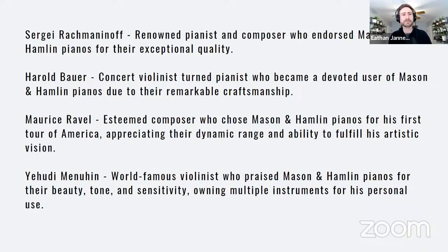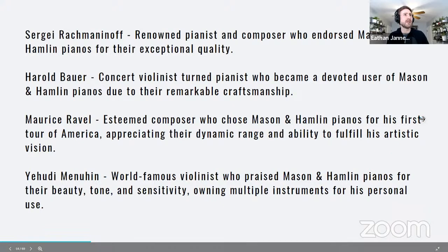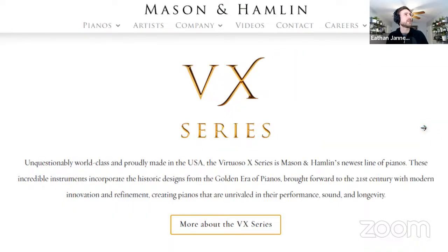In my research, I saw that on Mason and Hamlin's website, they've got a lot of fun articles about the history of Mason and Hamlin. This came from a 3-part article on the history of Mason and Hamlin from an insider perspective, I believe, is roughly the title. This slide was a throwaway. So if I'm going to compare, this is the Mason and Hamlin website today.